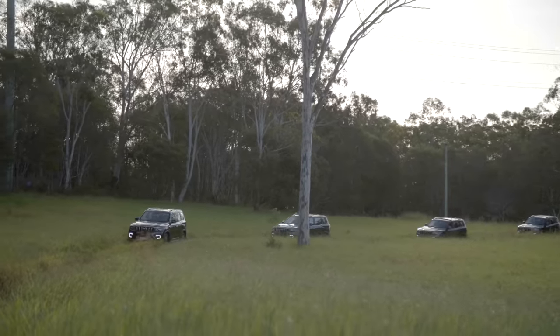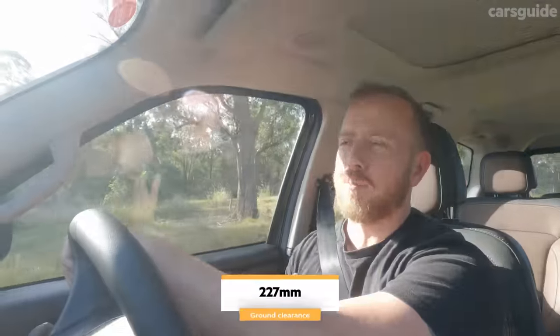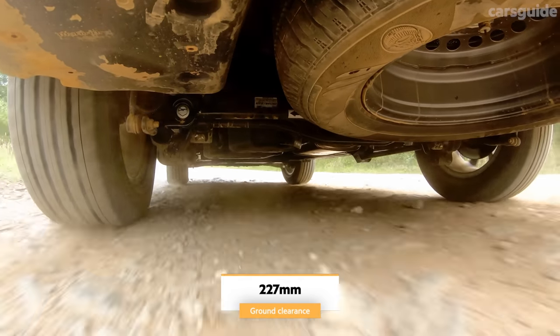So we're still just tracking through the grass, through a couple of divots. There's not a huge amount of ground clearance on this car, especially compared to something like a Prado, but so far so good.